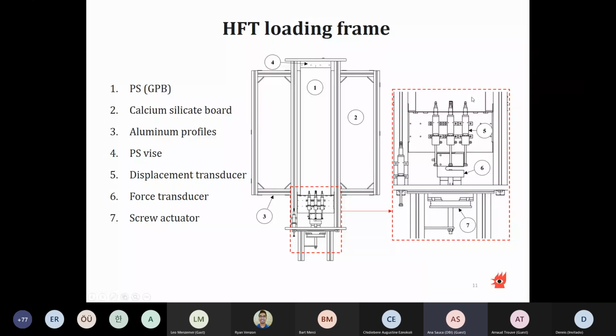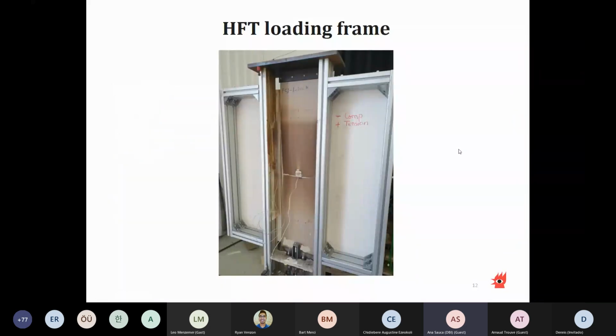And in between the physical substructure and the screw actuator, we have a load cell which will measure the forces built up in the physical substructure. And here I will show you a picture. I won't go into detail here because you will see it later on the same picture, but I would just like you to have an idea of how this loading frame really looked in reality.